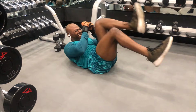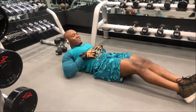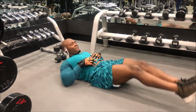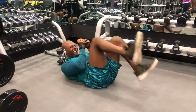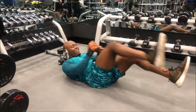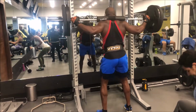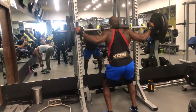The second one I like to do is deadlift. It works almost every muscle group in your body. It also strengthens your core, your abs, including the abdominal muscles. These muscles work the important function of stabilizing the spine.